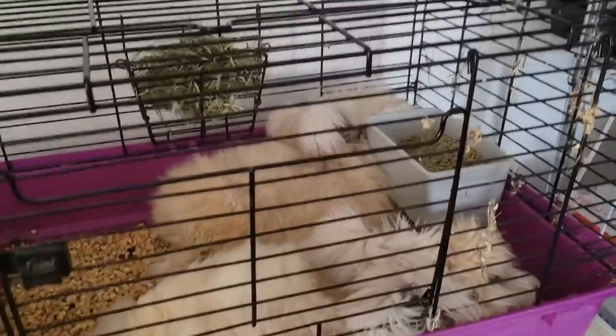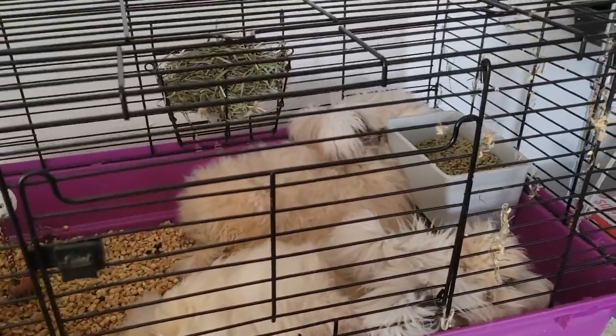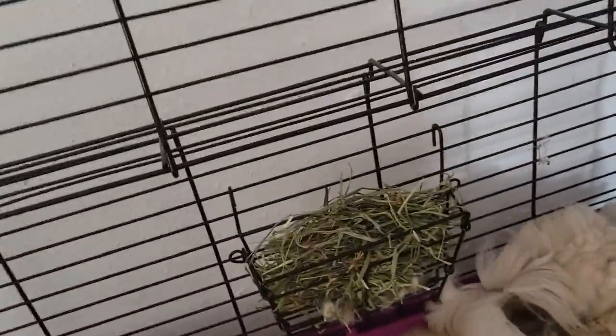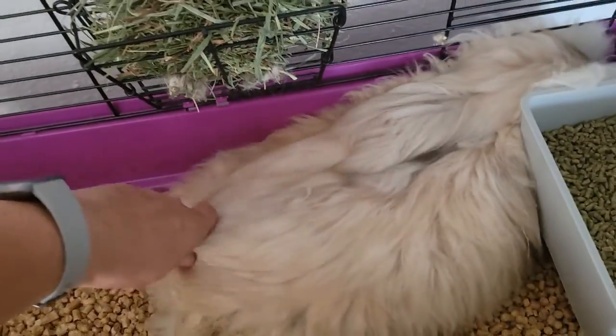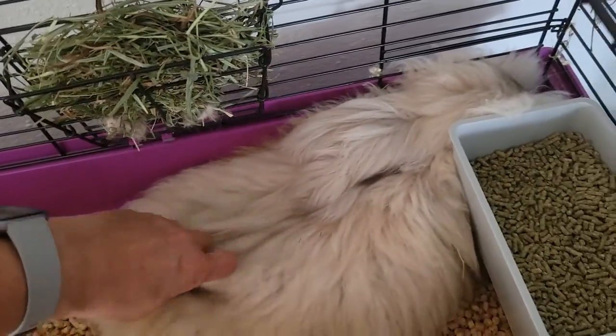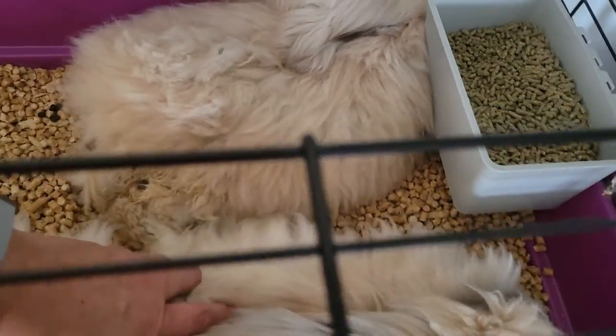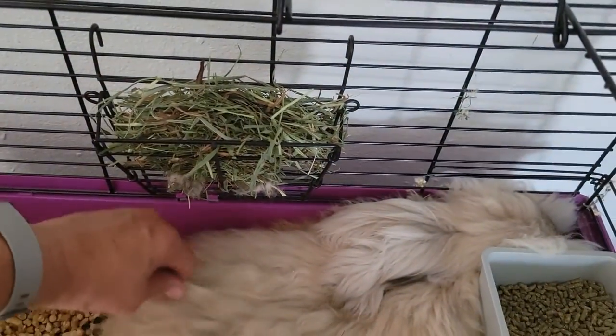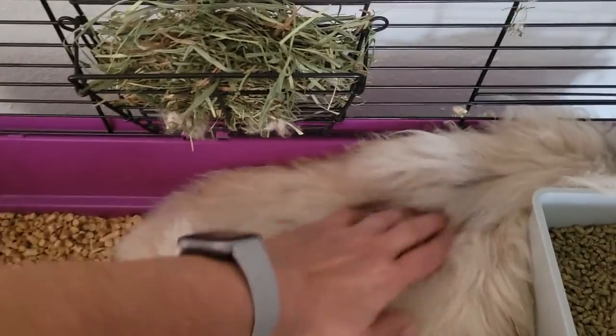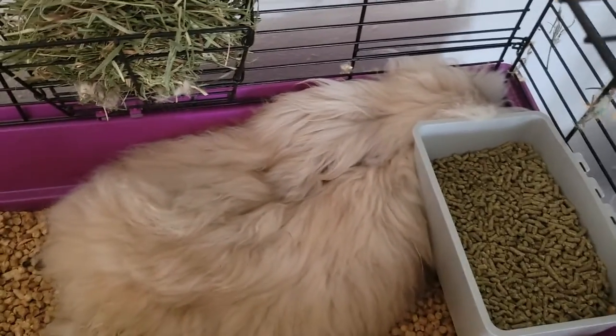And then I have to show you the girls. The girls are inside because it's super hot out right now and they can't handle the heat. They are Angora, English Angoras, and English Angoras cannot handle heat at all. So you have to really bring them in. These girls are pretty tame. They go in a litter box when I let them out. So that's always good. But super sweet.